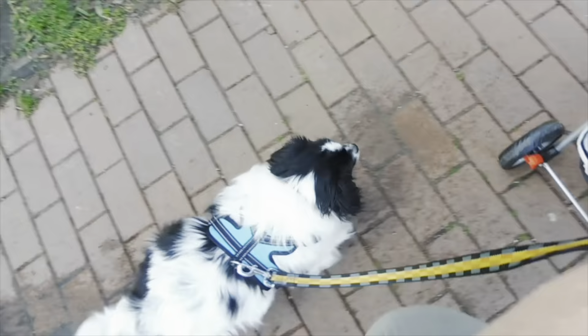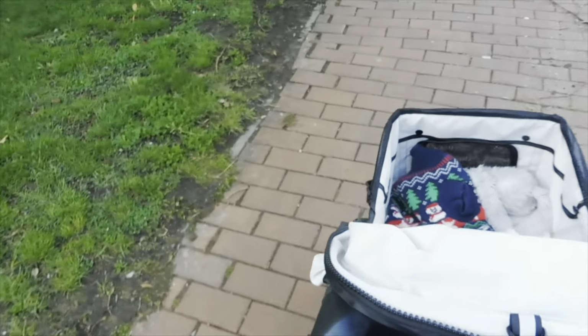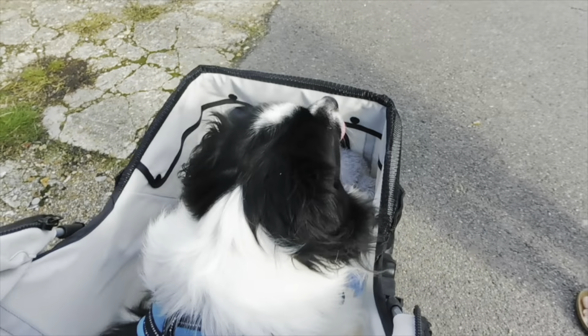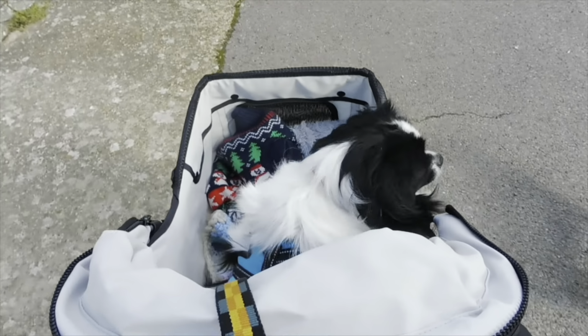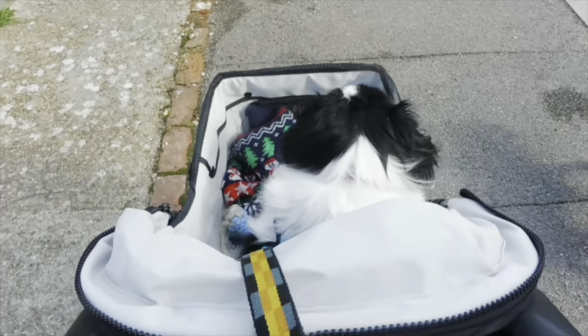Come on. And then take him out and let him walk again, and so on and so on. Teddy, come on in. Let's go. So as predicted, he got too tired to carry on. It's only the last leg of the walk, so he's done quite well today.